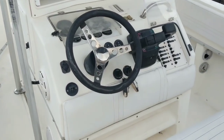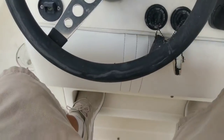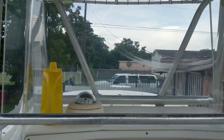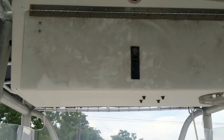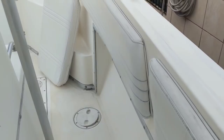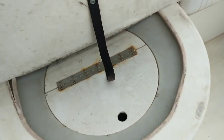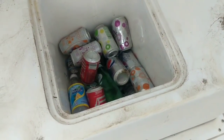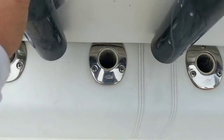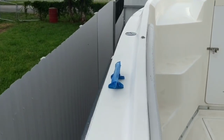So here's the console. This one has that stepper just like the other one had. I'm sitting on it now. It's got a windshield, and it's got over here, this here for your electronics. It also has another section here to put some stuff in. Upholstery looks like it needs to be redone. And then you have your bait well here, which almost killed me, by the way. So you got your bait well. All right, and then you also have here your cooler. All in all, it's pretty clean. Looks like I said, it's a project boat and it's been worked on.